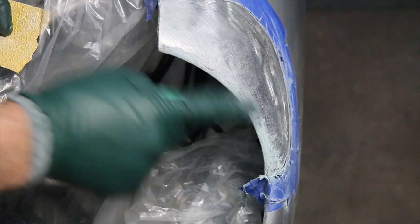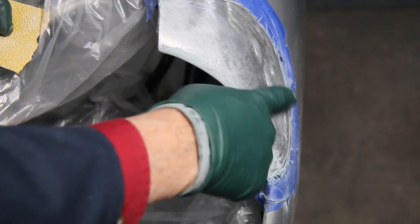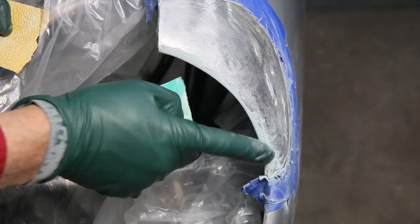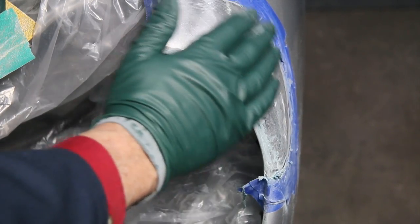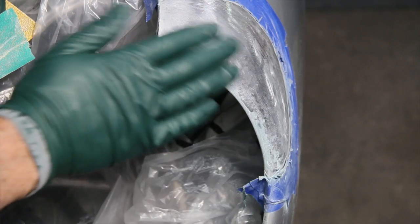This is one of the hardest areas to do bodywork, by the way, on this type of a lip. Doing it out here on the flat isn't that difficult. So I've got this front edge roughed in. Now I'm going to rough in this flat part of the damage using the finish filler.